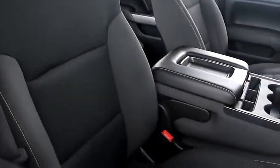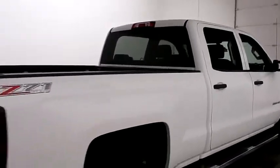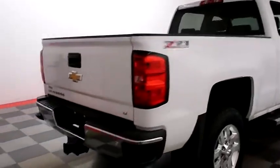Running boards on the side, then inside you have cloth interior. Center console will fold up, making it an additional third seat. That makes this a 6-seater. One more look down the passenger side. You do have the Z71 off-road package on here.